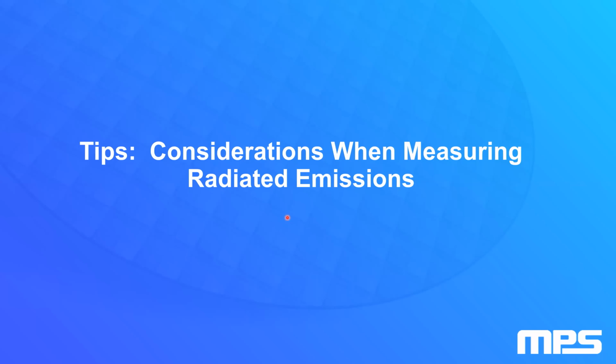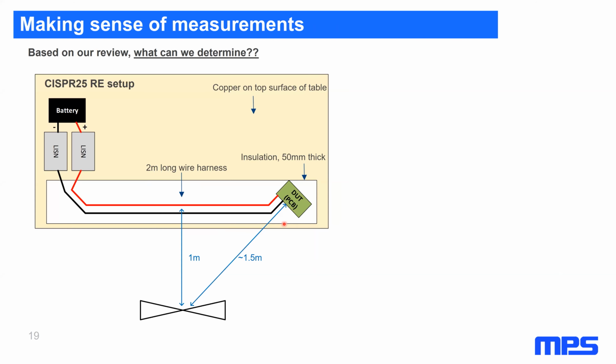Okay, so now we get into the last section, which is tips and considerations for when we're measuring radiated emissions. Based on our review so far, looking at a CISPR 25 setup, we have our DUT board here on the right side, 2 meters of cable running over to our LISMs. We have approximately 1 meter distance from the setup to our antenna, and the distance to our DUT is a little more than that. It's about 1.5 meters.